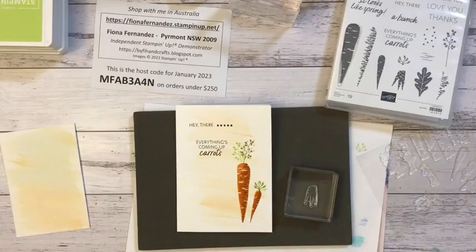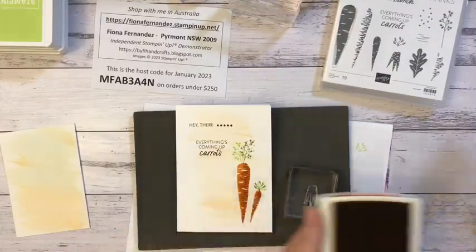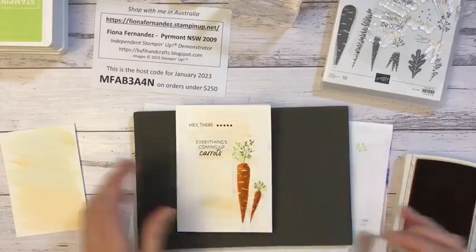Right, what colour did I do them? Let me see. Don't know whether to go as dark. That was pumpkin pie, I think. Now remember, you can buy all sorts of different coloured carrots too. So you could play with this set.